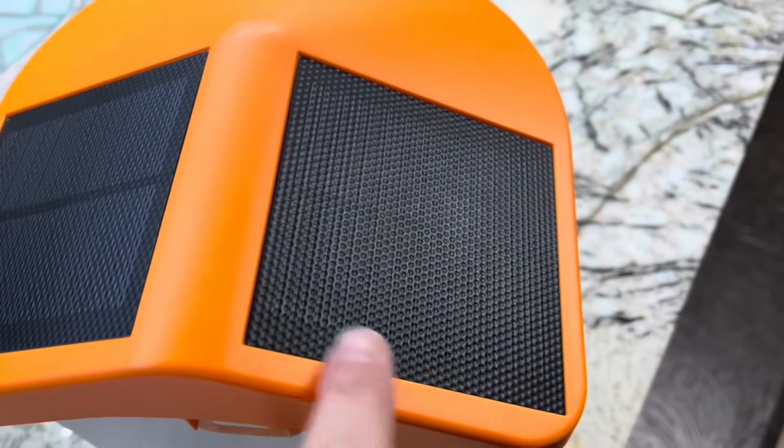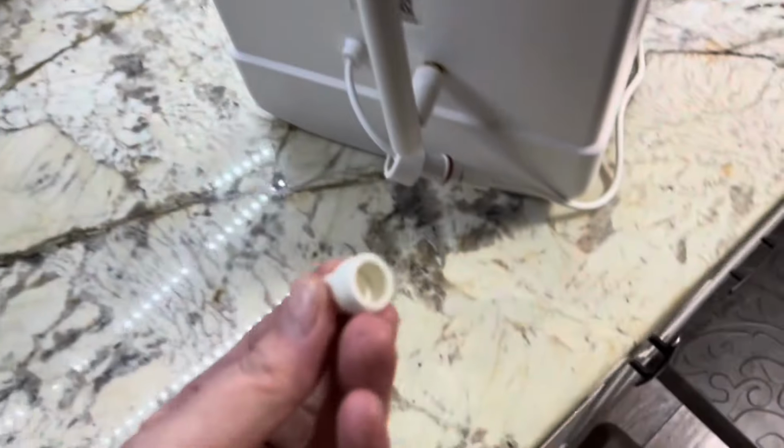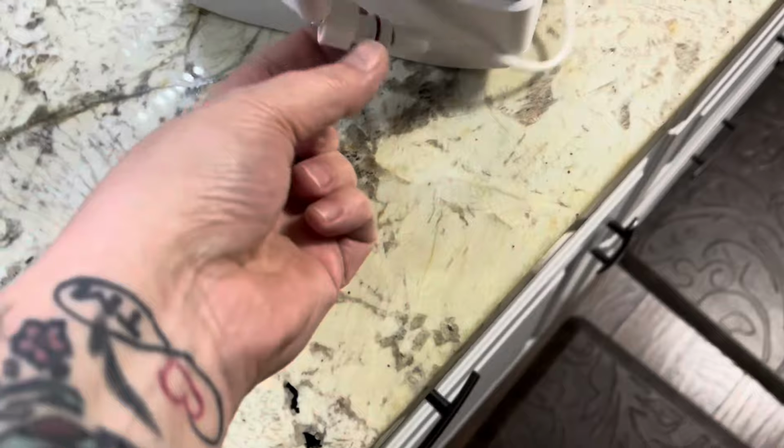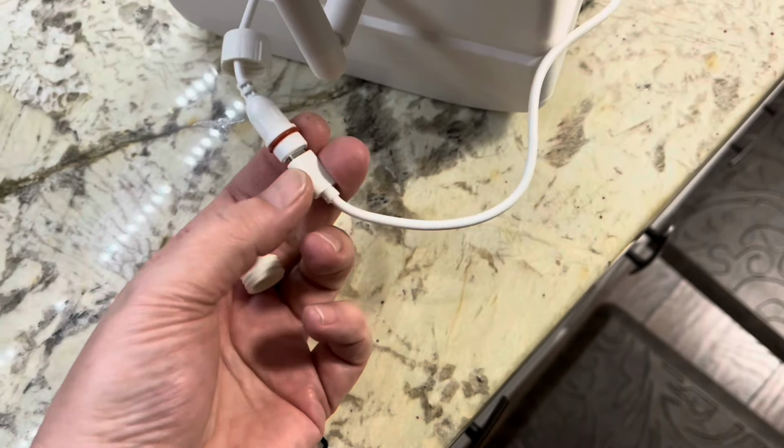So there you go. Let's go ahead and get this charged and let's get it hung up and put it to the test. Okay, so I also wanted to point out how big the solar panels are, and there's two of them, so that is super nice. So I unscrewed this little cap that was hanging on this, and I was able to just go ahead and plug in the plug right here.